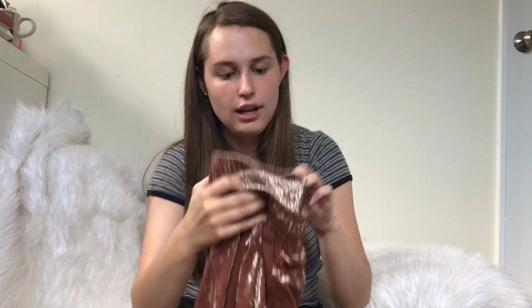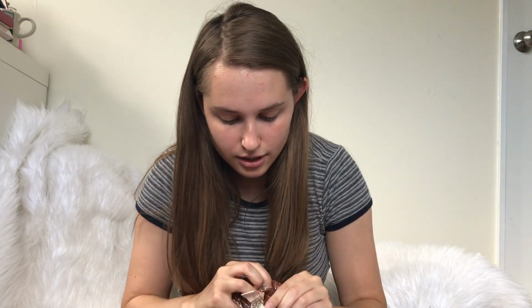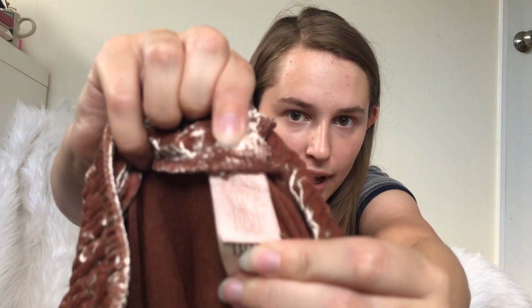Super cute though. Oh, I didn't show you the tag. So this is the tag. I would definitely keep an eye out for it. I don't think I really checked comps, but the retail is pretty high and, you know, good style.